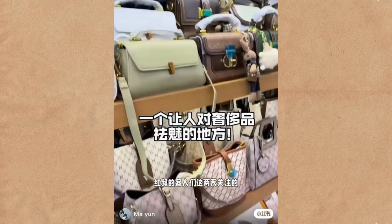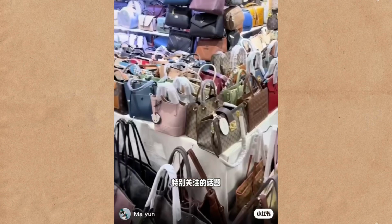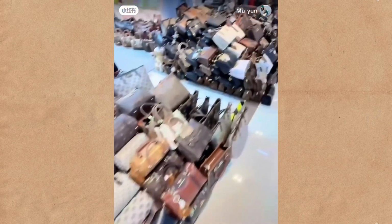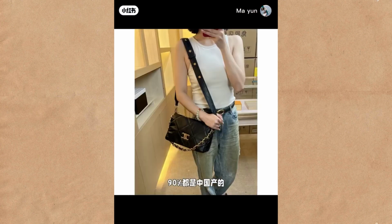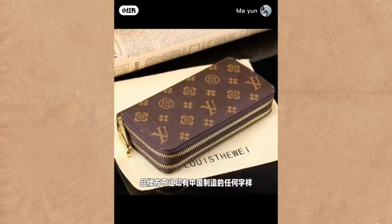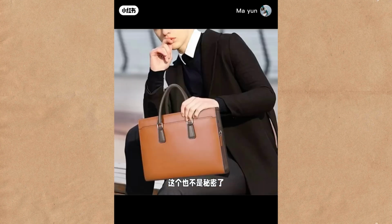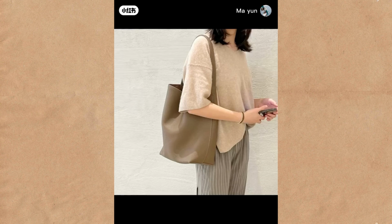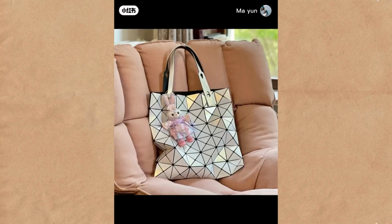The topic that Red Book customers have been paying special attention to these past few days is whether most of those luxury bags are really processed by Chinese factories. To be honest with everyone, 90% of them are made in China. The brand does not allow the words "made in China" to be printed. Now that you have come to Sweet Potato, it is in fact a high-quality factory.